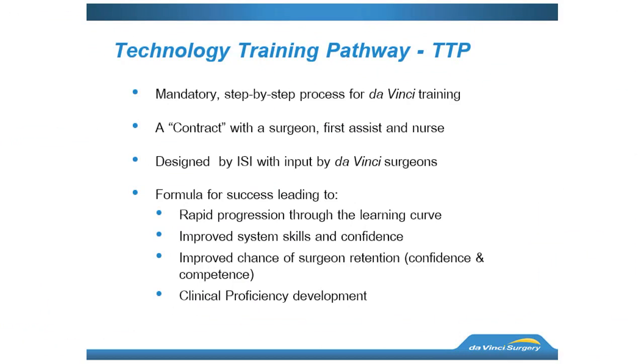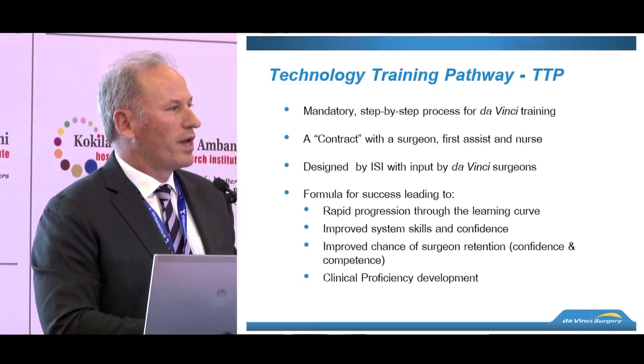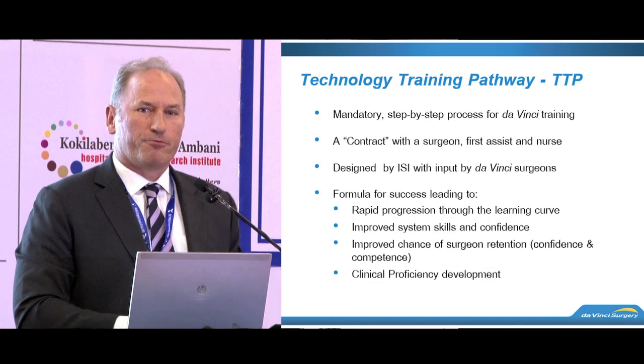First off, it is a step-by-step procedure and process. However, it's not rigid. It's designed to work with surgical societies, hospital credentialing. It's designed to work with fellowship programs, residency programs, so a lot of flexibility. No one training pathway should be the same because we all have different needs.